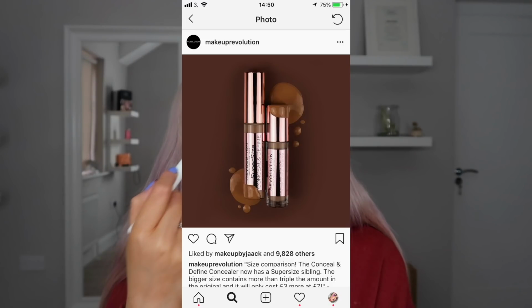Okay, so I actually recently saw on Instagram that they're bringing out a new supersized version of this concealer. So yeah, I feel kind of stupid now, but also happy, and just wanted to update you, so thanks. Bye.